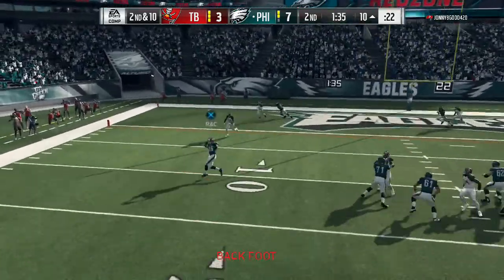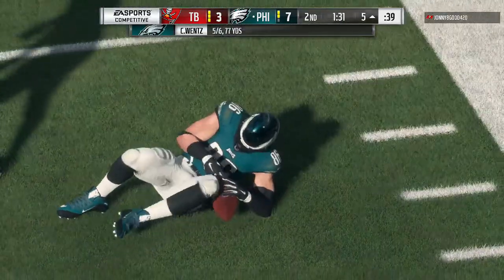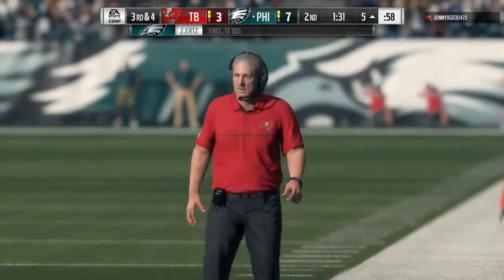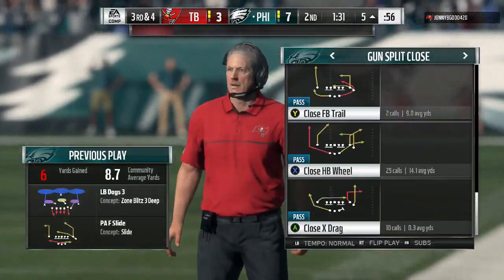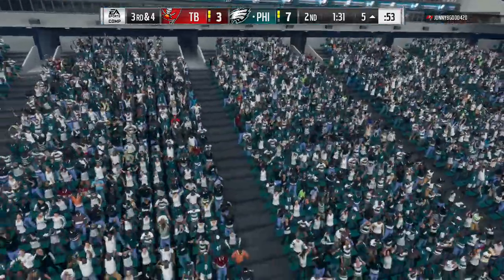Wentz to throw on 2nd down. This will be caught just inside the 10. And he'll be brought down this time at the 5-yard line. Now the defense going to use the first of their timeouts. So as they take it over, we step aside.